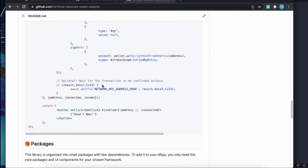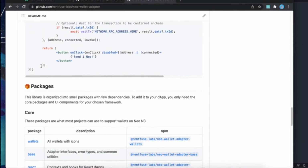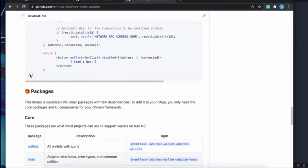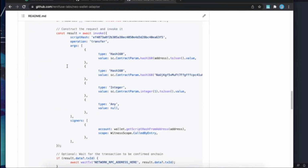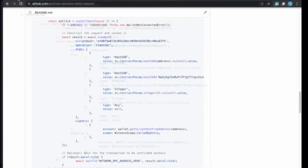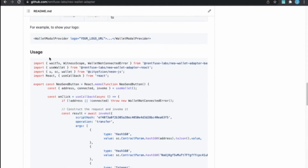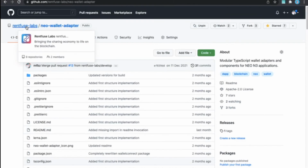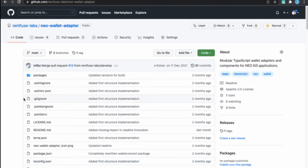So this basically covers the invocation, and here there is some other information about the packages that I already told you before. So this covers the Neo Wallet adapter. This is implemented in the same way. So this is open source and is on our GitHub organization, Rentfuse Labs, and as I said before, can be used by everyone and integrated in your project.